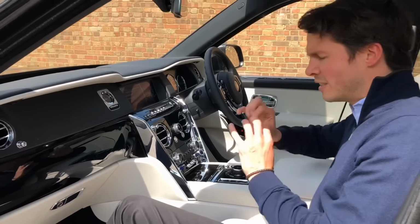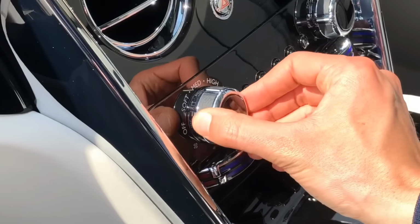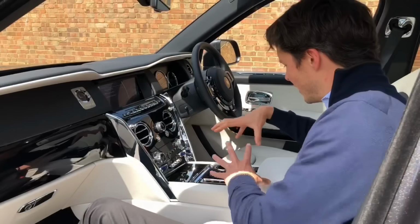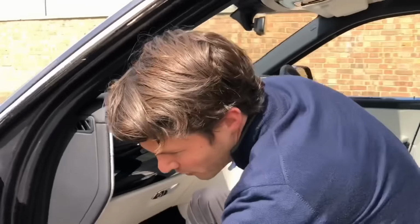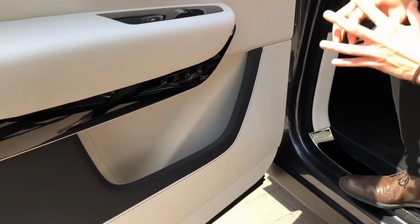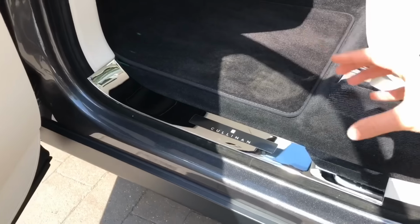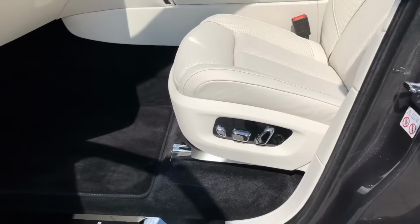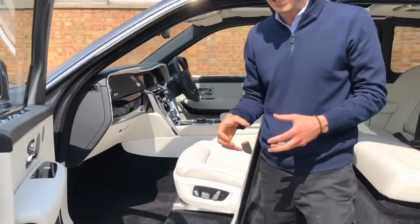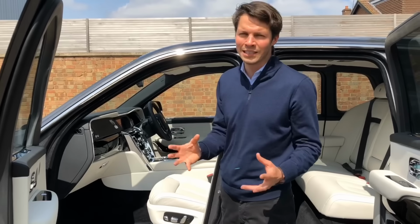Every little button, the attention to detail is incredible. All polished stainless steel. You've even got a little bit of leather on the dial for the aircon. It's just so beautifully done. You've even got perforated leather roof lining, perforation on the seats, and look at the beautifully stitched door panels, and every little thing is just done to perfection. The tread plates, just beautiful. The little buttons here for the electric seats, so simple, so effective, so perfectly done. It really is. It just feels expensive, it feels luxurious, there's no doubt about it. The Cullinan has a class-leading interior.